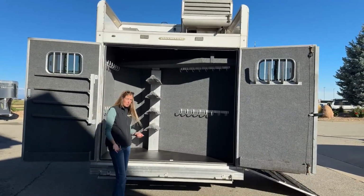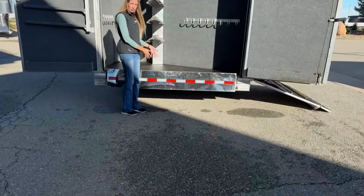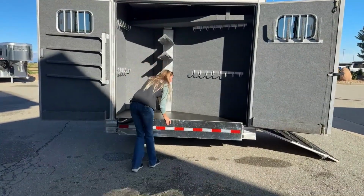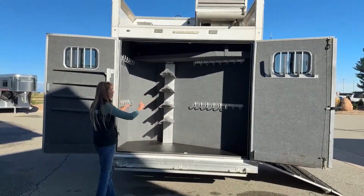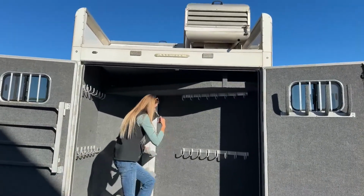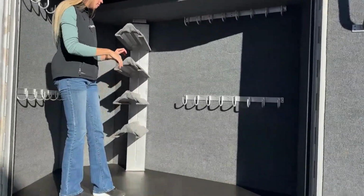But a lot of people will ask if you can fold it up, get yourself that much closer and access your saddle racks without having to climb in and out. So yes, you can reach those. If you wanted to do it that way, without climbing in and out all the time, you can definitely do that. Fully carpeted, both doors, all your walls are carpeted. Got a lot of bridle hooks on this one. Rubber mat on the floor. So this is really easy to clean out this way.